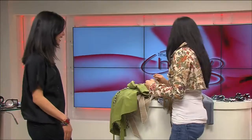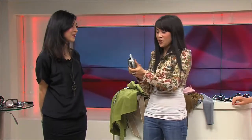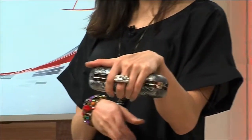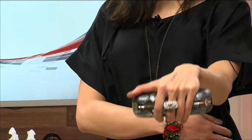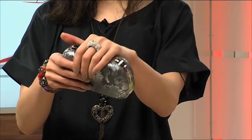Now, you are going to speak about this bag eventually, because this is my favorite. Oh, right. I don't know if it matches the outfit, but I love this bag. This is actually going with the outfit. This is what we call the knuckle clutch. Did you guys just see that? Take that off again, Megan. Put it on and put your finger through. There you go. That's so cool.